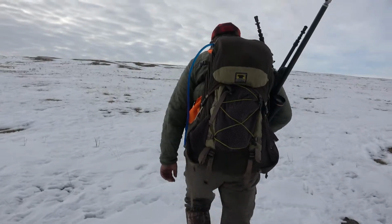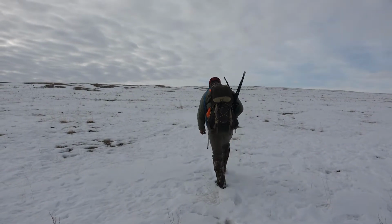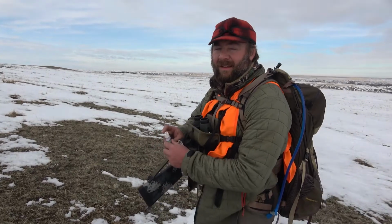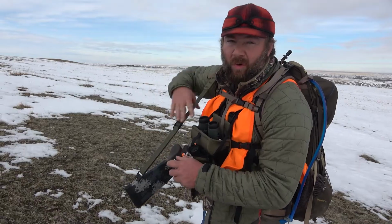So according to the map, we're about 500 yards from where those deer are. We've got one little last ridge to climb, and we should be close. So hopefully with any luck, they're still there. Eric can get set up and we'll smash this buck. Still got a good wind for the buck. Should be right over this knoll. We're gonna make our final stop.